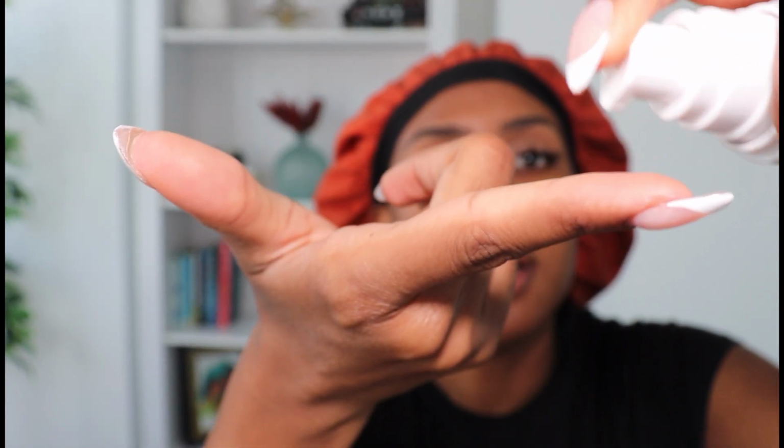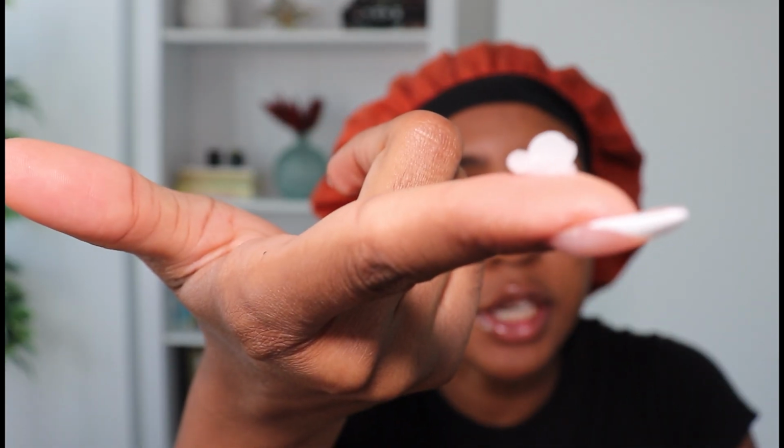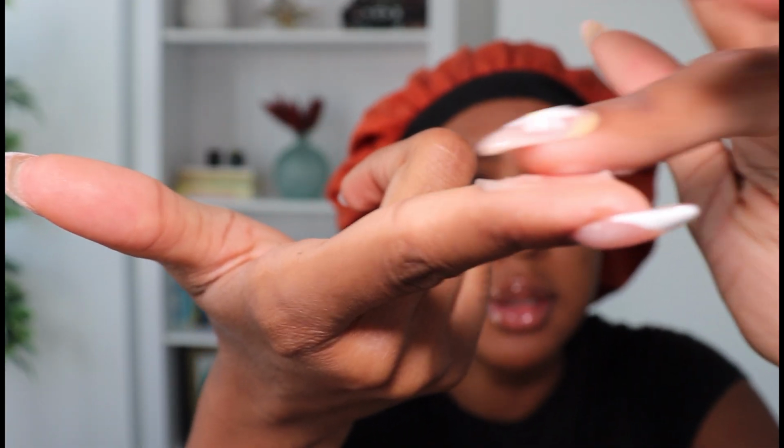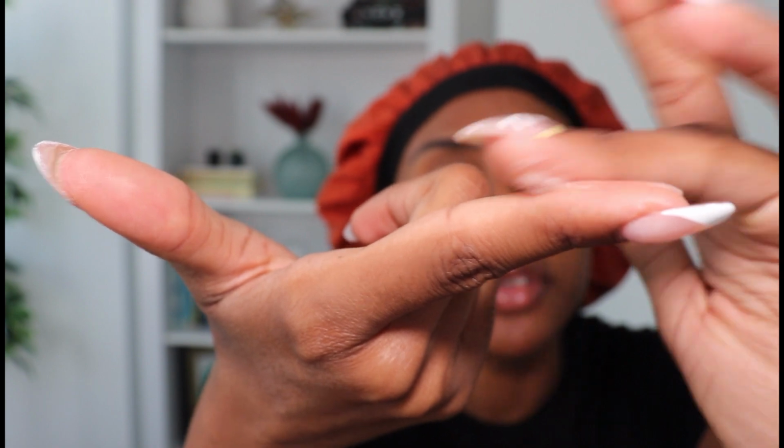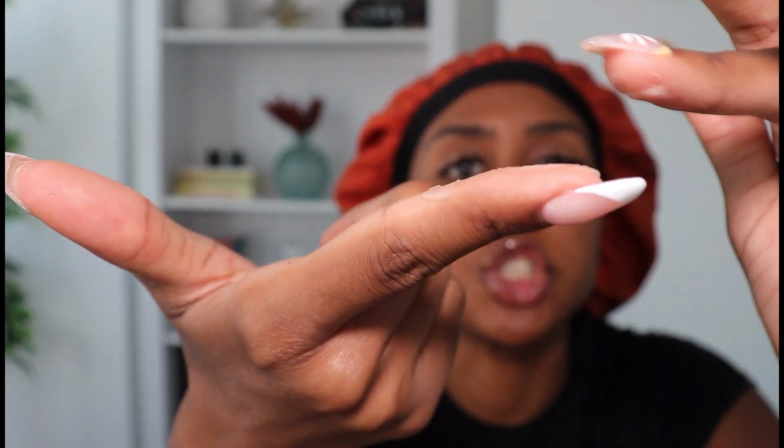Put some on my hand. Ooh, it looks like this. It's a little thicker than the Milk primer for sure. It's more like a cream, and the other one feels more gel-like, which might make sense. Okay, so I just got rid of it from my fingers, and my fingers feel really oily.